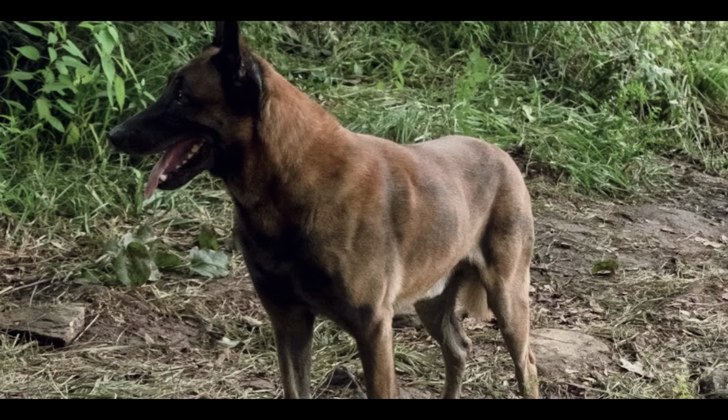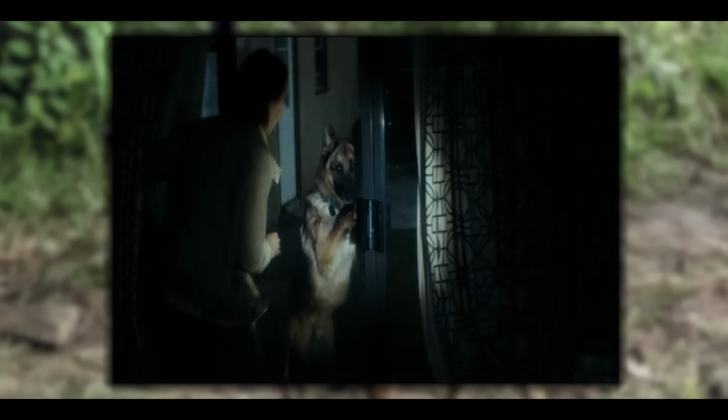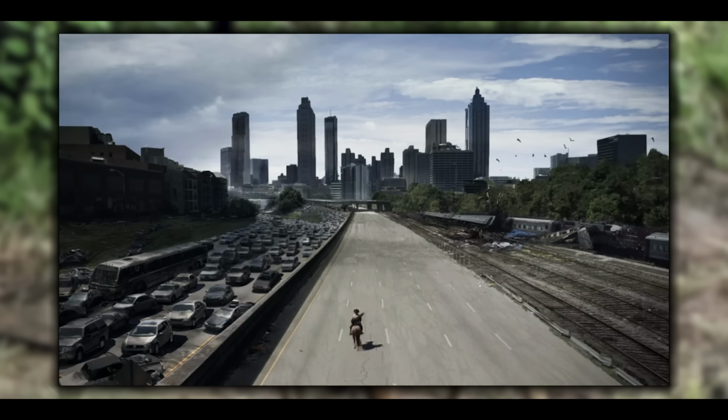A dog's nose is extremely powerful. There's no doubt in my mind this little guy would be running circles around its owner even if they were a walker, if they were anywhere in the area. Hell, we even see this happen in Fear, so maybe they're a lot farther away than we thought.